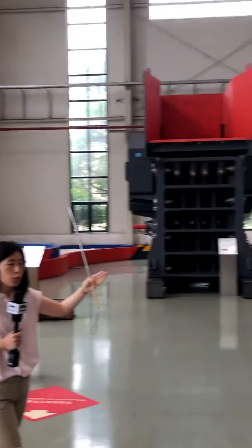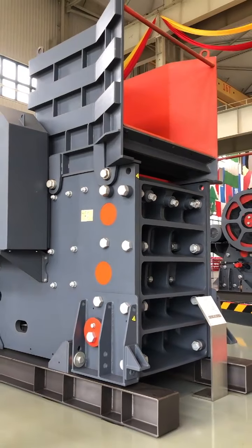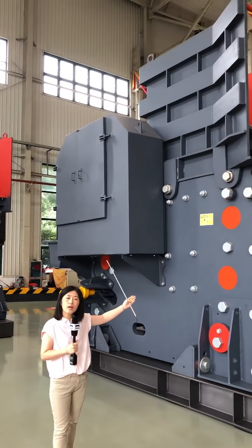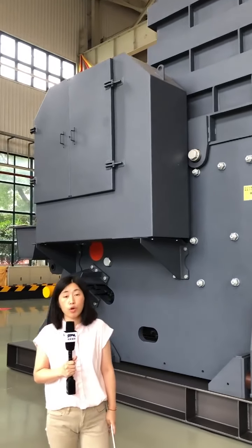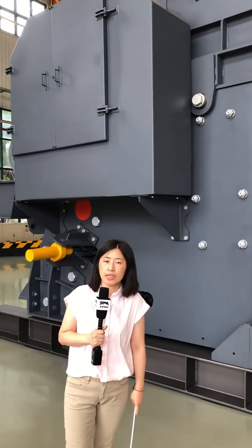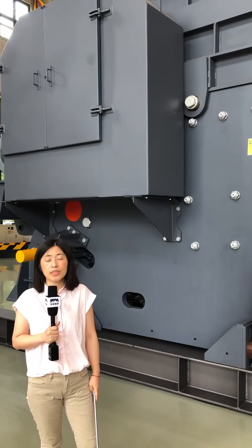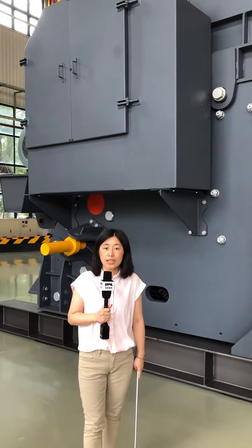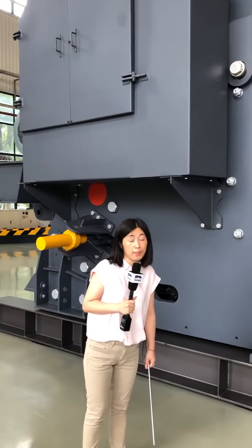And here is our C6X jaw crusher. This is our new technology, and the biggest capacity model can reach 1,000 tons per hour. Now there are many Chinese customers, because the Chinese government is asking for high capacity machines. So many Chinese customers are using these machines, and also some overseas customers are looking for this type. I will introduce the main points.